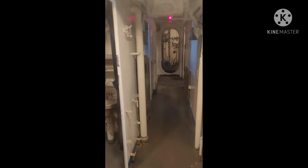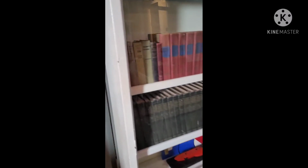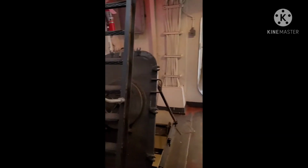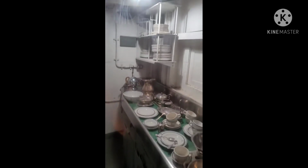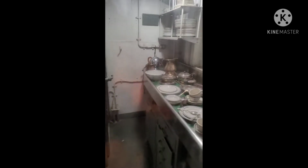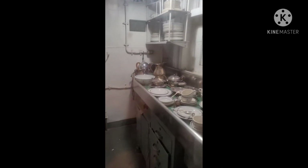This is closed right now for restoration, so that'll be a reason for us to come back again when they finish everything. So, move on forward. Got a little kitchen area right here, pantry, where they got to do all the cooking and stuff, preparation. Well, not all of it, but some of it. Got a little refrigerator right there.